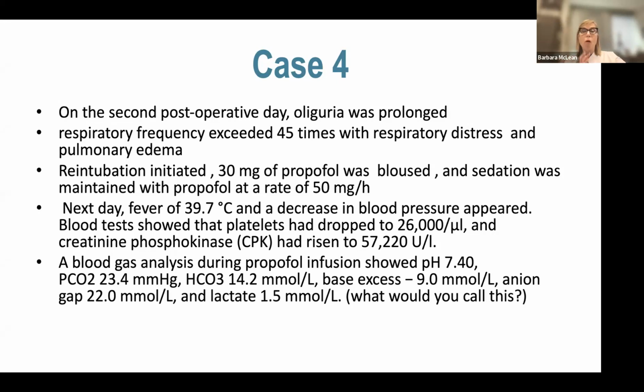Okay, now I talk about all these things all the time. Your patient has acute metabolic acidosis. Now, it's really easy to look at this and say, she has pneumonia, she has some other kind of problem, she has sepsis. But indeed, my friends, she has propofol-related infusion syndrome. She has propofol infusion syndrome.